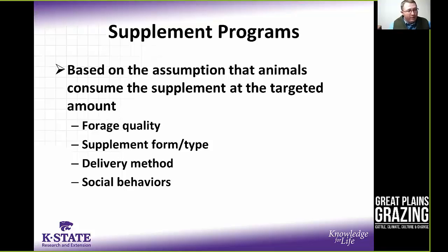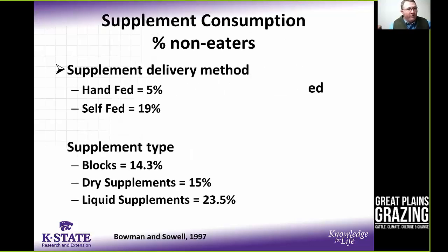As most cattlemen are aware, we've also got some social behaviors. The old boss cows that push everybody else away if we don't have adequate space or we haven't spread our supplement out. So we've got a lot of factors that certainly play into this assumption that all the animals are consuming the targeted amount. So along these lines, one of the factors that you have to be aware of is that regardless of the supplementation program, there's going to be a portion of the cows or the animals that may not consume the supplement.